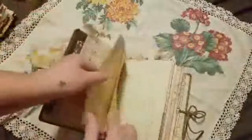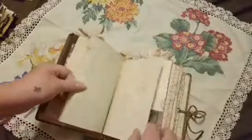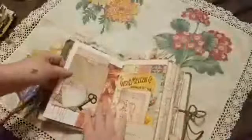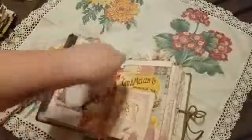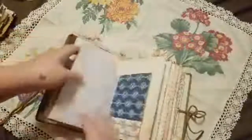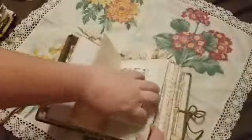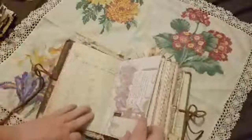Some really old paper. And this stuff I have actually not seen in any other journals. Some pretty graph paper, book paper, and then she's got a little pocket here with these really cute collage and key on it. Little pocket over here. Music paper. Real ledger paper. I like how it has the writing on it.